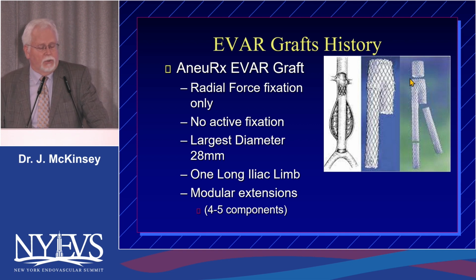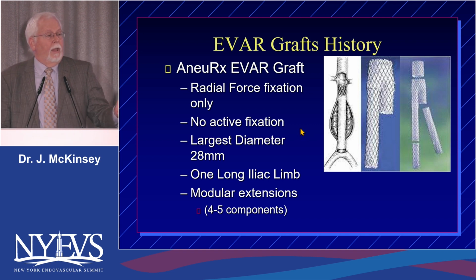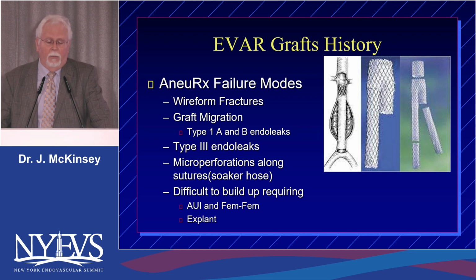They had no fixation, and you had to use many times multiple modular connections to build down, so they become 4 and 5 piece kit cases, as you had to put a cuff proximally and a cuff distally as you build it. But we certainly had a lot of flexibility, and we used a lot of these grafts. So how did it fail?